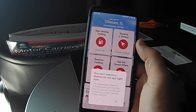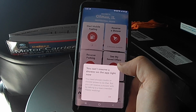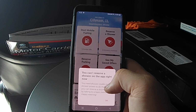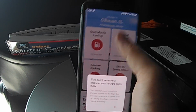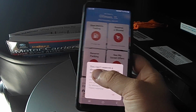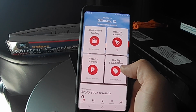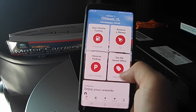Then you can reserve a shower. I'm not going to do it right now because I'm not at a Pilot. It only works when you're at a Pilot, and it'll tell you which one that you're closest to. And you can't reserve a shower right now because I'm not at one. You can also reserve parking.